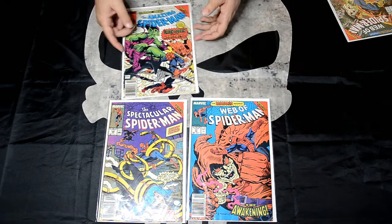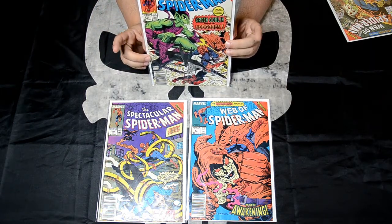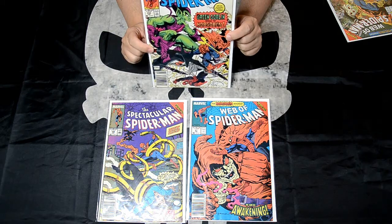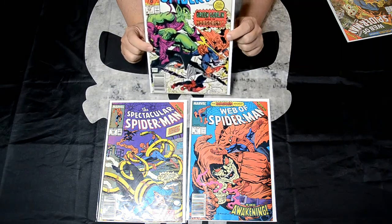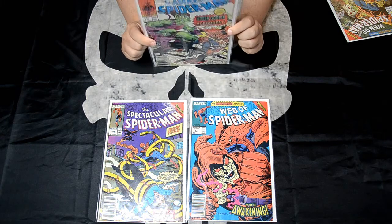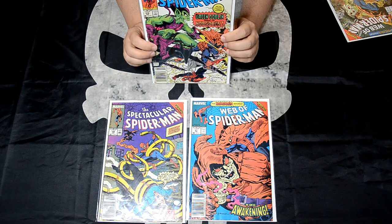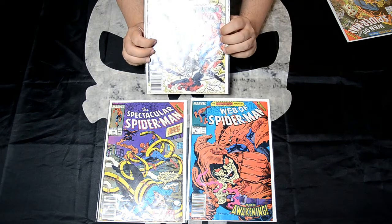Now, one of the interesting things about this one, getting off the crossover part, this is part of the Todd McFarlane run on Spider-Man. Remember, he joined Amazing Spider-Man on issue 298, and this is issue 312. So still very much in the middle of the Todd McFarlane run. And I love his version of Hobgoblin here. I just love the way he draws Hobgoblin.